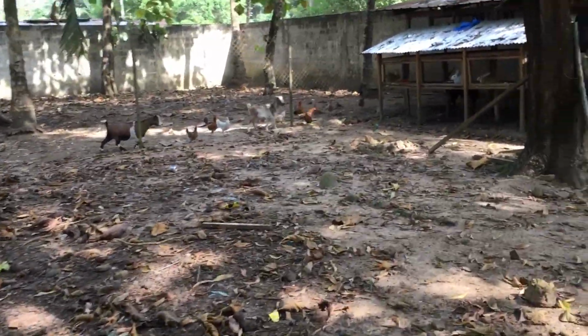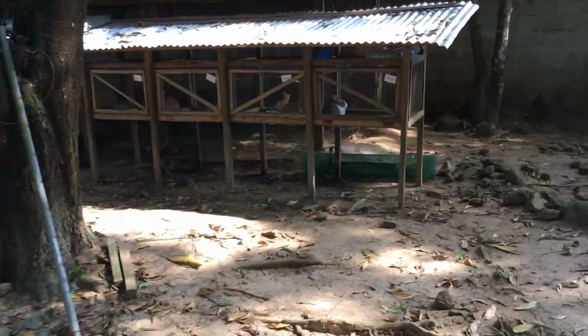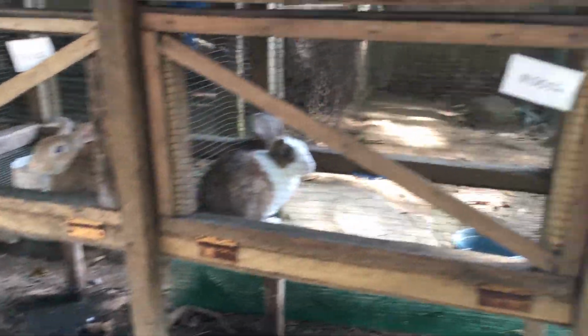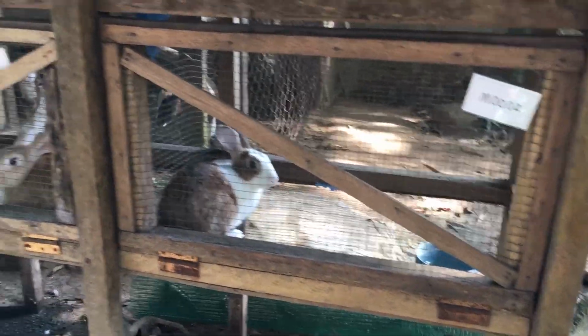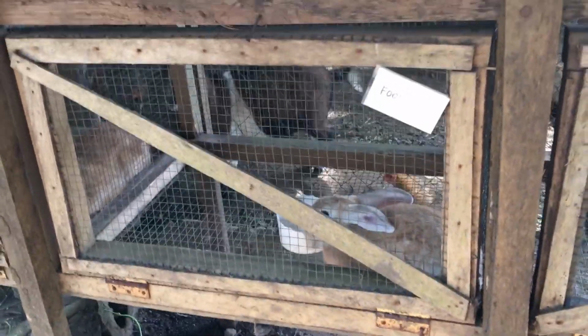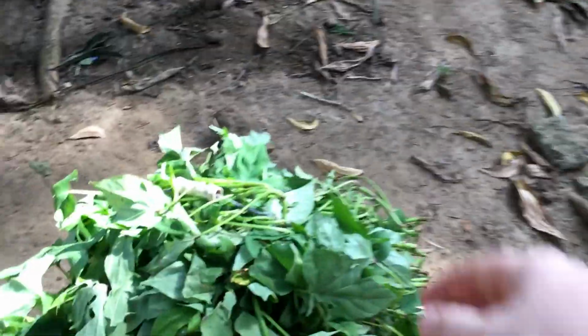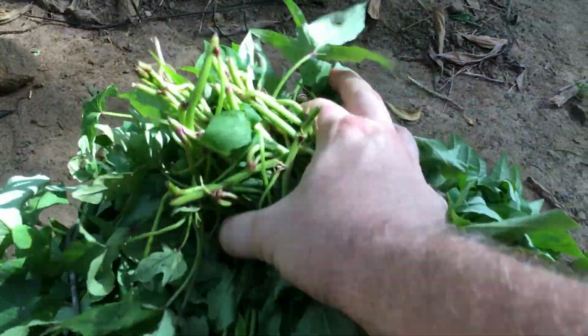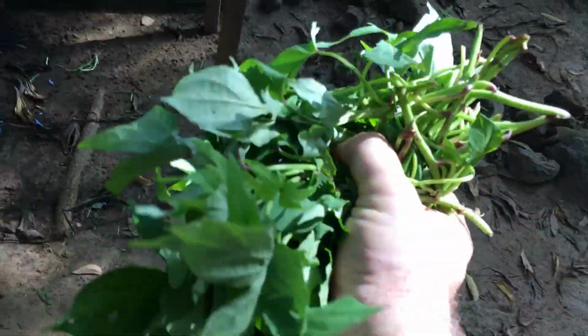Getting excited. The rabbits are all ready. I was just able to get this one to breed with this doe down here, so in about 27 days, we're going to have some new kits. I just take some of these and divide them up. Now this bunch I'm just going to tie on and give to the goats.